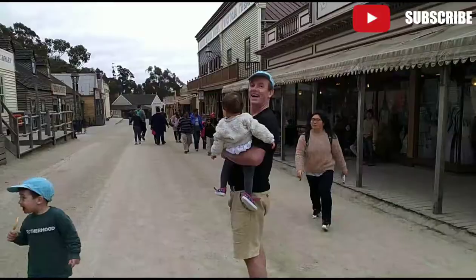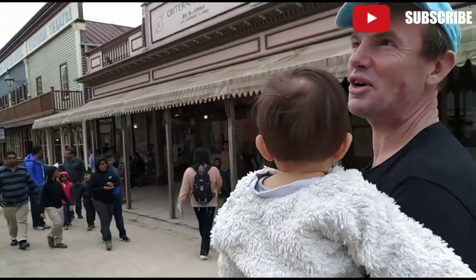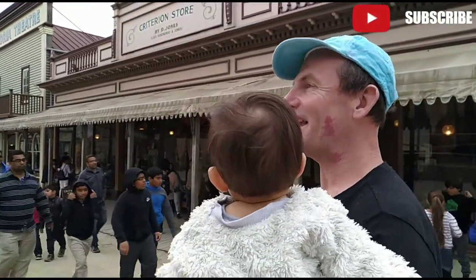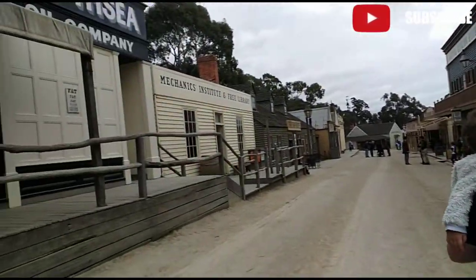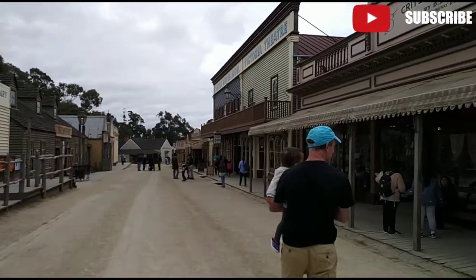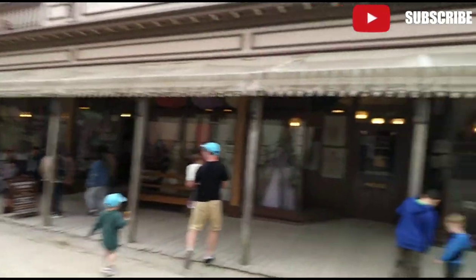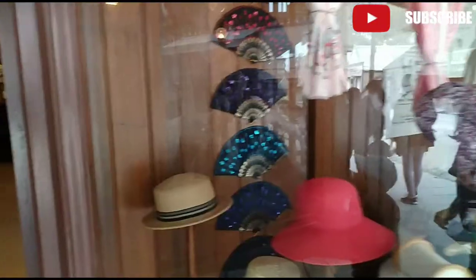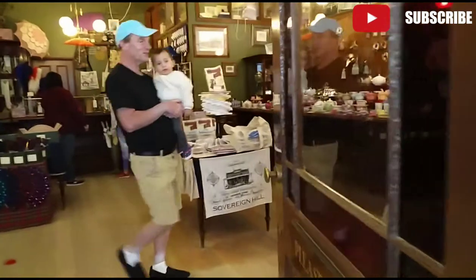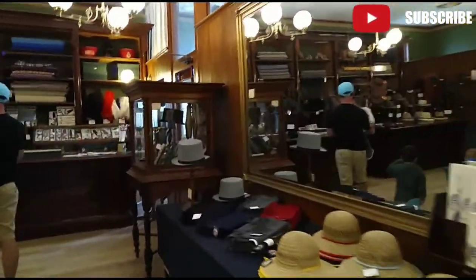Amazing. Okay, so we're in the main street now, Sovereign Hill. You can see everything from stagecoach, ticket shops, shoemakers, saddlery, and there's a post office somewhere. Let's go. So this is a gentleman's department.